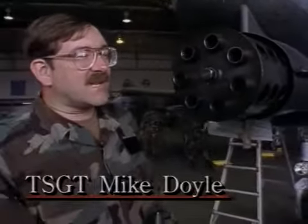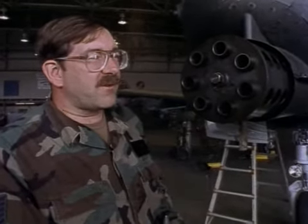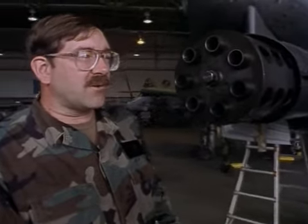The A-10 basically is a gun that they decided to make fly. It's a 30mm, 7-barreled Gatling gun, shoots at 4,200 rounds per minute, and they bolted wings, a fuel tank, a pilot, and some engines on it, and it goes out shooting at tanks and any other targets of opportunity.